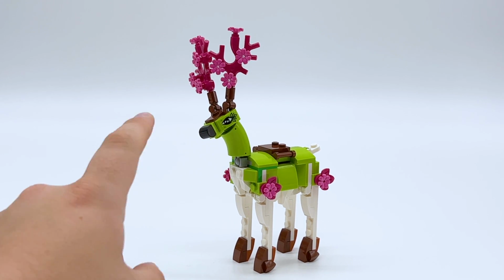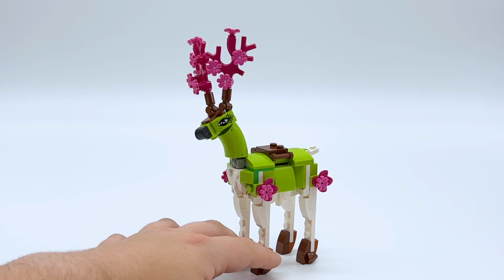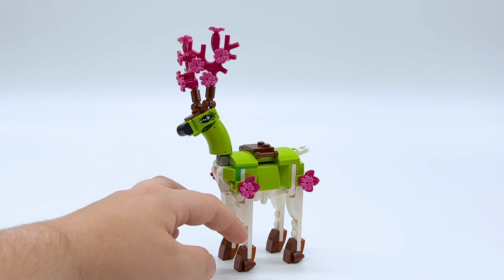Definitely a very creative idea, and there are some cool printed and stickered parts here. So if you wanted to customize this and make it your own, you could potentially make it look better. But I just feel like the proportions are off. The body's very blocky, including the legs, and as I said, the neck to head ratio just feels wrong.